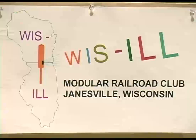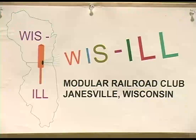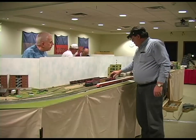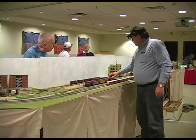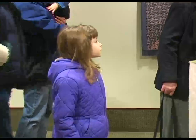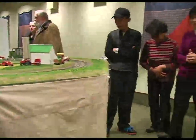On January 22, 2011, the Wisconsin-Illinois Model Railroad Club set up a working model railroad layout at the Hedberg Public Library. Just around a dozen men brought their cars and expertise, running trains and showing a bit of artistic flair in the scenery along the tracks. The event was exciting for children of every age, including the grown-ups.